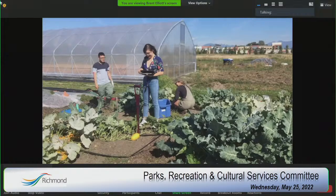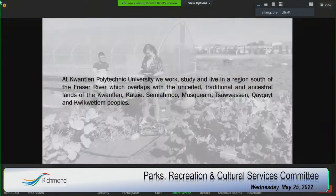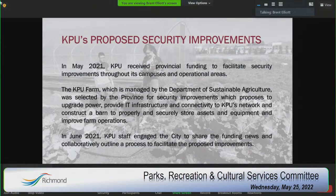And I'd like to pause quickly in the presentation here and just acknowledge again that at Kwantlen Polytechnic, where we work, where we study, where we live, and over all those lands, they overlap with the unceded, traditional, and ancestral lands of the Kwantlen, Katzie, Semiahmoo, Musqueam, Tsawwassen, Kikite, and Coquitlam nations. So again, I'm really excited to be here today and to share with you some of the project planning that we are starting to undertake related to our KPU farm.